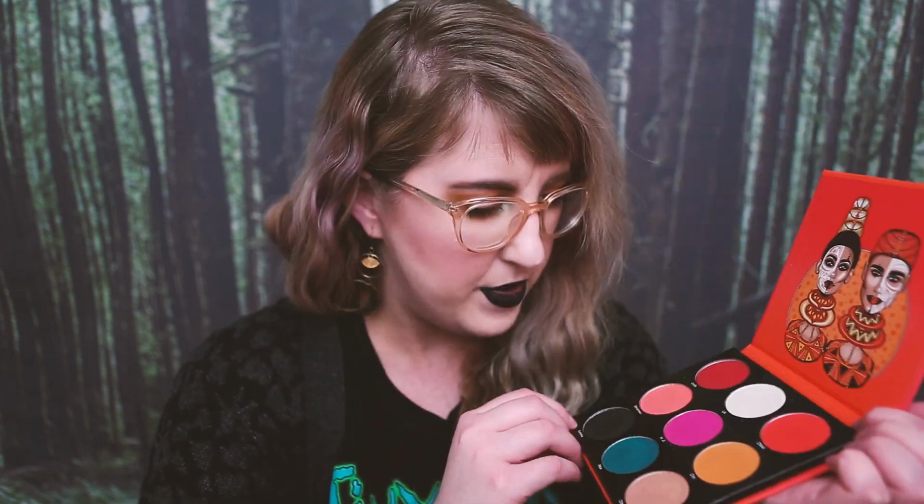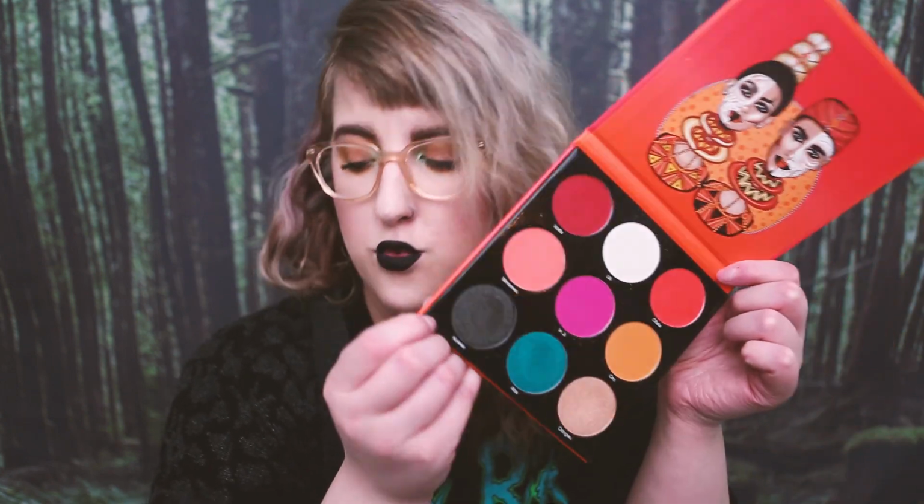I have never seen a graphite color, like a shimmery graphite, but it's a really cool gray black color. And I'm so excited that I actually got this because I'd been wanting to try a Juvia's Place palette for a long time, and this is the one that I was like, I need this in my life, I need it in my life.